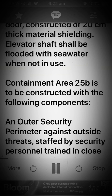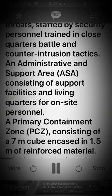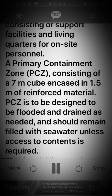Containment Area 25B is to be constructed with the following components: an outer security perimeter against outside threats, staffed by security personnel trained in close quarters battle and counter-intrusion tactics. An administrative and support area, ASA, consisting of support facilities and living quarters for on-site personnel. A primary containment zone, PCZ, consisting of a 7-meter cube encased in 1.5 meters of reinforced material.